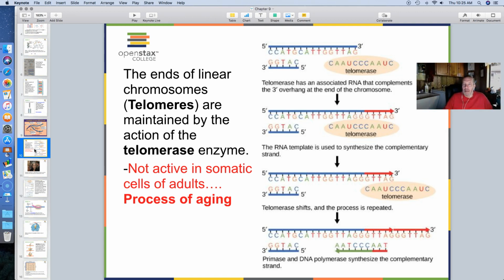So the process of that enzyme maintaining the ends of our chromosomes in our sex cells keeps those copies in perfect shape, so that we can make perfect copies of them to push on to the future cells that have nice, clean, crisp copies. But again, our bodies age, and that's literally because our chromosomes are coming unraveled. So this slide shows the process of what telomerase does associated with RNA, and basically it complements the end of the 3' strand, the overhang, and so it is used to synthesize the complementary strand.